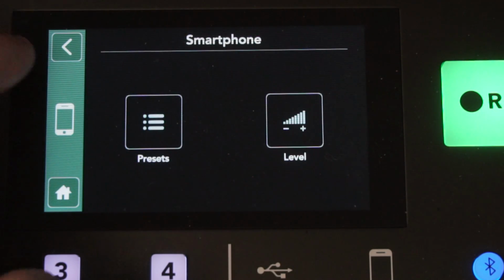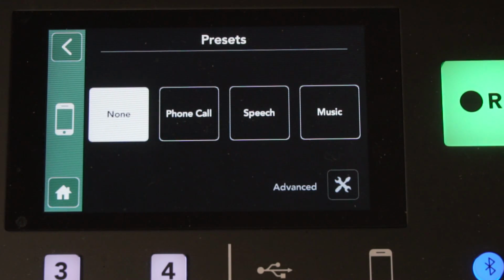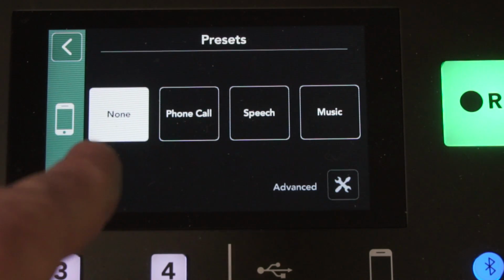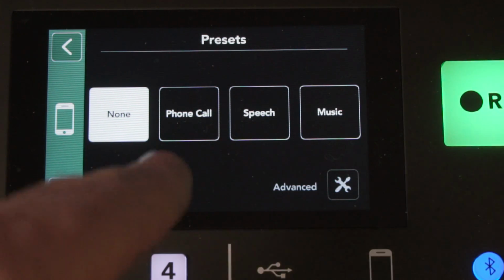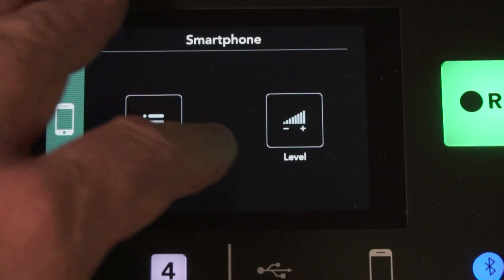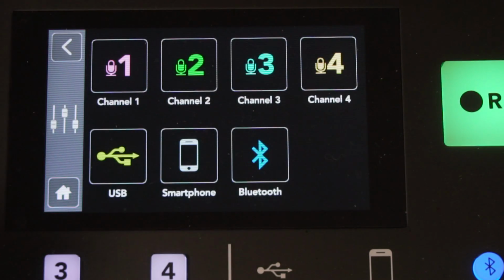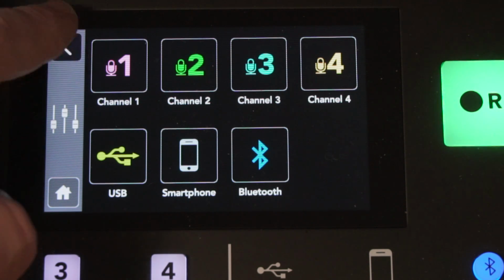Go over to smartphone. Are you taking a phone call? You can take phone calls with this thing. Take phone calls, speech, music. If you've got your iPhone plugged in, you can take a call. You can play music from it. It's just awesome. And the level of that input from the iPhone. So you have a lot of control over all of your devices.